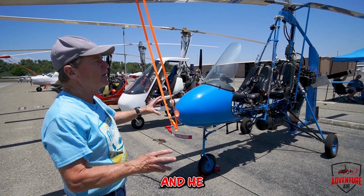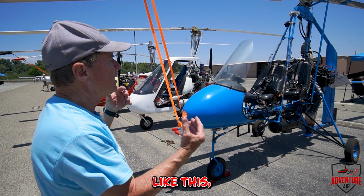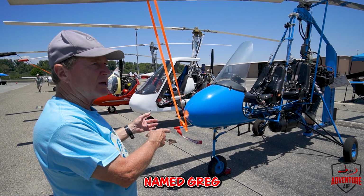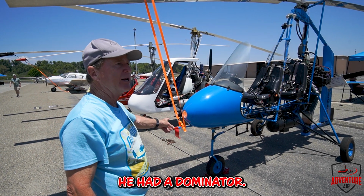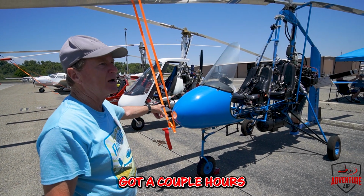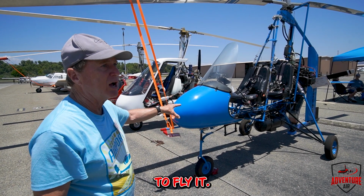This was a great gyroplane built by Ernie Boyette in Florida. He built it as a kit and he built it as plans, both in the single and in the two-place version like this. I found a CFI in Florida named Greg Spicola, who's really a terrific CFI. He had a Dominator, so I flew out there and I got a couple hours to fly it after I bought this. Once I got it, it's pretty easy to fly.